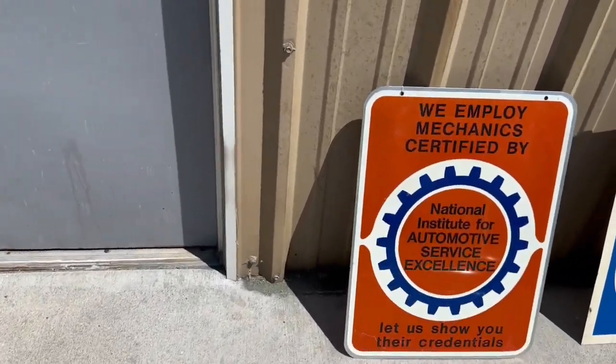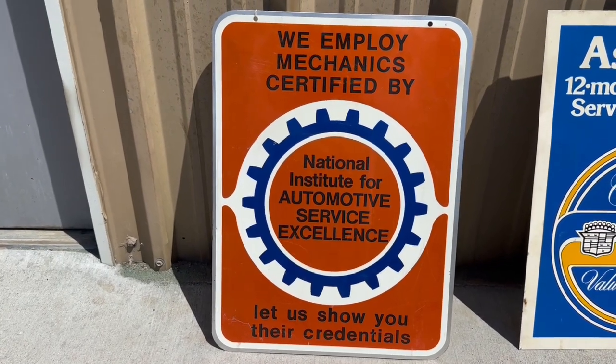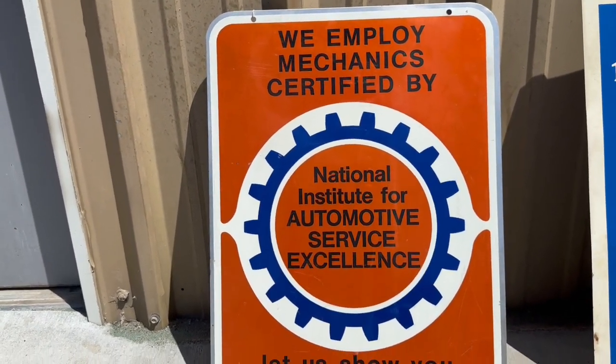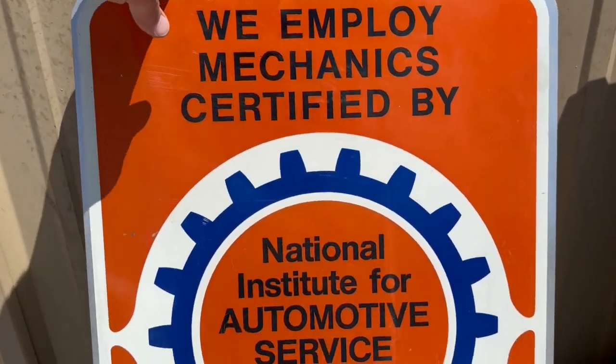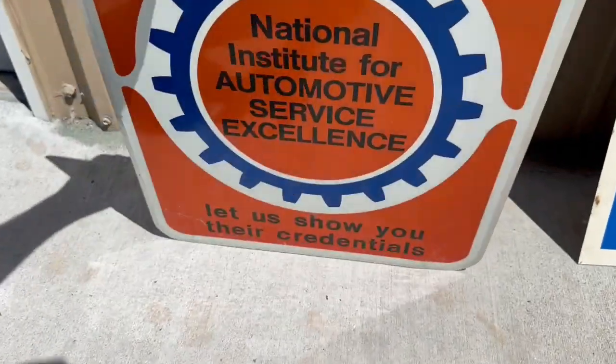A couple more signs that I picked up. An old style ASE sign. I thought this was pretty cool. The ASE sign back when it was orange with the gear. So this is probably going back into the 70s, maybe into the early 80s. It's a double-sided sign as well. I thought that was a cool piece.